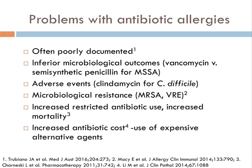Problems associated with antibiotic allergies: they are poorly documented throughout the EMR system, and in a lot of cases we use a non-beta-lactam agent, which is sometimes suboptimal, so inferior microbiological outcomes have been associated. Adverse events, for example, use of more fluoroquinolone or clindamycin, increase the rates of C. diff. It has also been associated with more resistant infections like MRSA and VRE infections. People tend to use more restricted antibiotics, thus causing increased mortality and antibiotic cost as well.